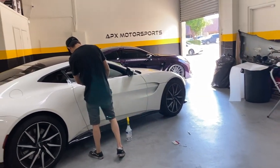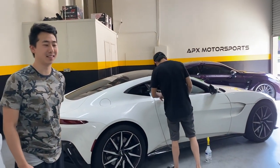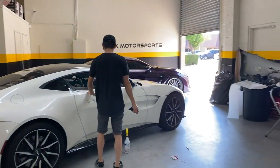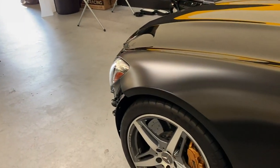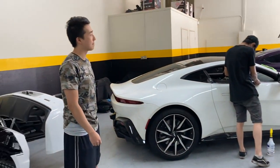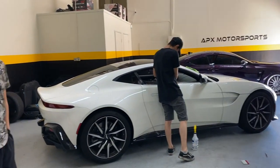So no one's even had it on for over a year. Do I want to be the first? We'll let Jimmy be the first. Dude, that's crazy, man. Because the adhesive isn't as strong as the 3M and the Avery. Not even close.